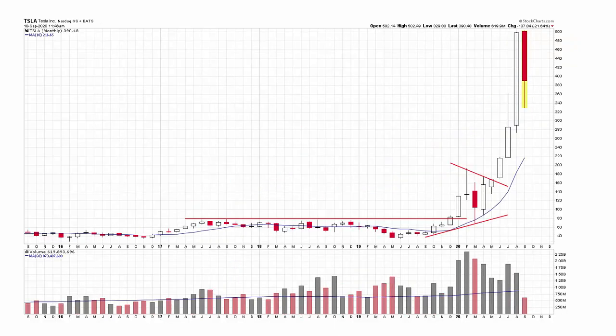Tesla, of course, everyone knows about Tesla. Based for many years, broke out, got really volatile in here, but then once it broke out, it went vertical. Obviously, it's risky in both directions. It's risky to go long because the stock just dropped from 500 down to 340, so that's more than a 30% drop. But it's also risky to go short because at any time the stock could just scream higher.